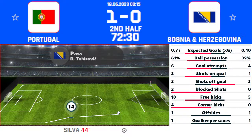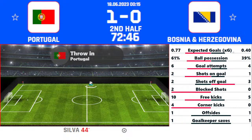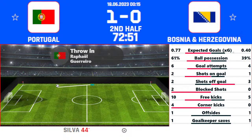For Bosnia, 4-3-3 is the formation. The keeper is Sehic. In the back, they have Ahmedhodzic, Sanicanin, Kolasinac, Barisic, Dedic, Tim Cuvo. Then they have Hadzikadunic. Then they have Stanovic, Dzeko, and Pjanic.